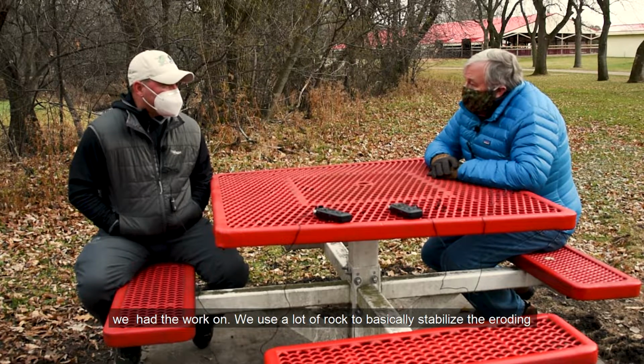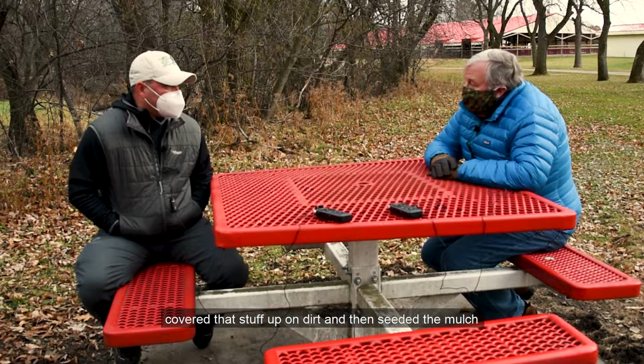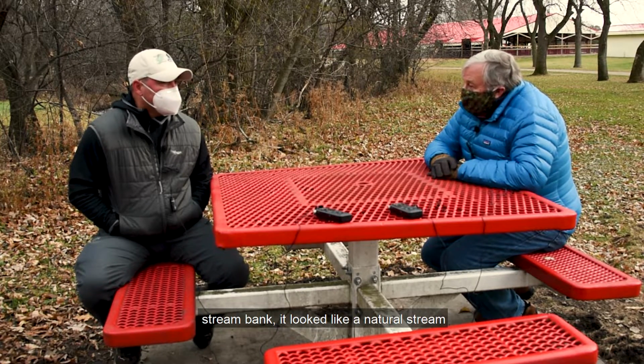We used a lot of rock to stabilize the eroding stream banks, but then we sloped those banks back, covered that stuff up with dirt, and then seeded and mulched it. And right now, you wouldn't even know there's rock in the stream bank. It looks like a natural stream.